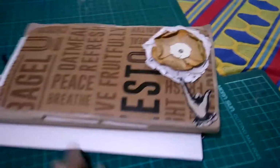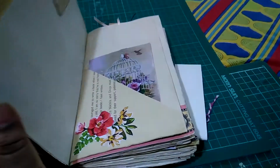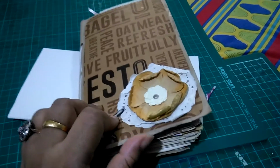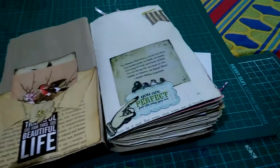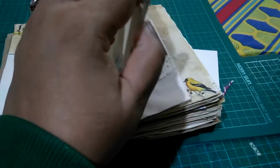And regarding my journal section, this is actually a journal that my friend Amrita had sent me. She knows that I like vintage style journals, so she has made me one.